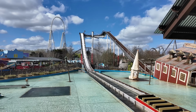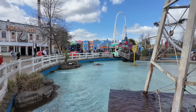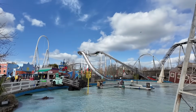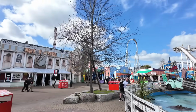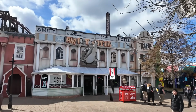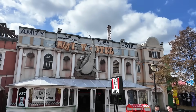Tidal. Nobody on it. It really has got to be one of the best and most iconic views in a theme park here in the UK. Brilliant. What a skyline. I think I'm just going to grab a KFC for lunch. Yeah, I've managed to do 3 coasters and it's like 11:45, so not too bad. Going to head into the Amity Hotel, which is just a KFC in here. That'll do. Cheap and cheerful for lunch. Then we'll keep on riding.